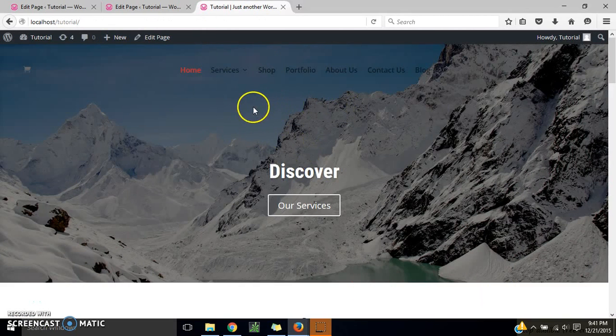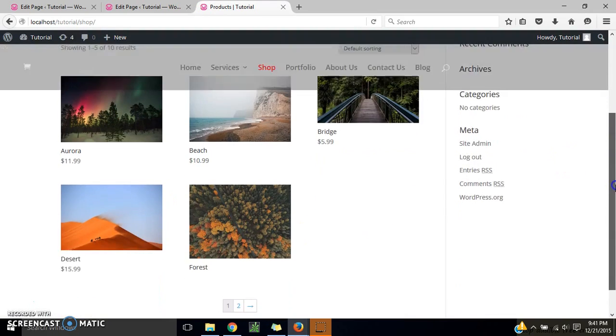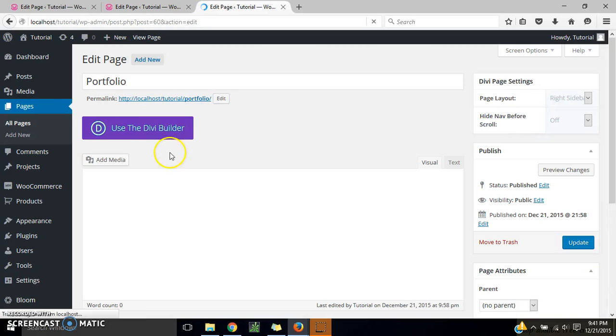So now the only thing we really have left is the portfolio and About Us page, because when we downloaded WooCommerce, it automatically fills in your shop page for you. So that's already done for us, so now we just have portfolio and About Us. So for portfolio, we're going to go to Edit Page. We're going to click Use the Divi Builder.